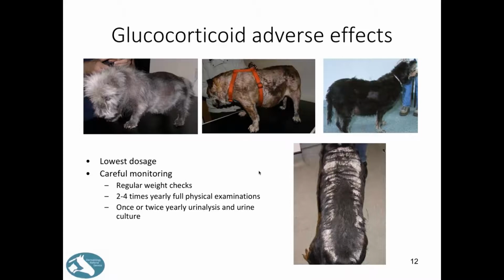And it's much better if the owner understands how they can adjust the dosage at home, and you'll have much better long-term control rather than every time the dog flares, it gets into a mess, and they bring the dog back to you for first aid treatment, so you're lurching from crisis to crisis. We want to try and maintain control of the dog's disease. And in terms of monitoring dogs on steroids, well, weight checks, physical exams, and urinalysis to look for subclinical urinary tract infections, which are a complication.